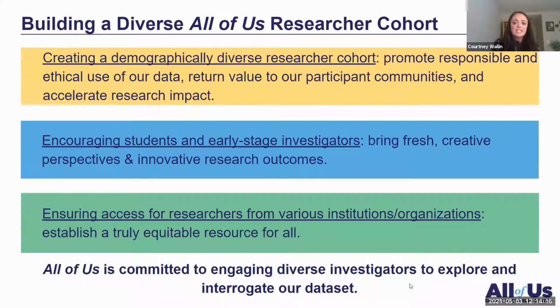So around the diversity of our research cohort, as mentioned, the goals, breadth, diversity, and engagement are reflected in the unique, different approach we're taking to engaging researchers. We're really aiming at co-designing this product with our researcher community and are absolutely committed to ensuring the diversity of this research cohort, just as we have for our participant cohort. So we want to engage diverse communities on our data platform, and diverse communities who can bring perspectives informed by a broad range of expertise and experiences.